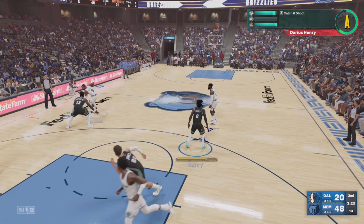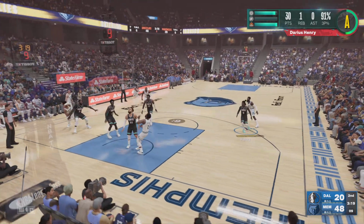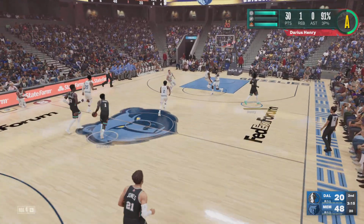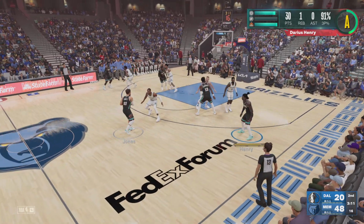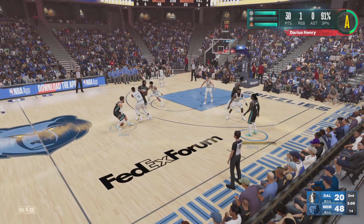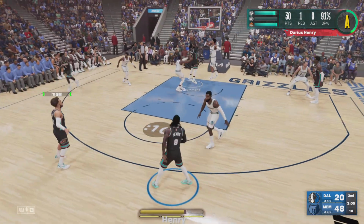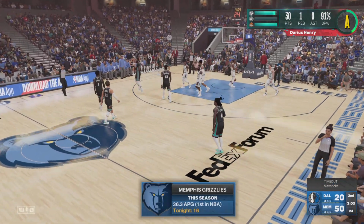Iguodala outside. Inside. Here's Irving. That shot off the mark. Good D by Jones. Drummond with a screen on Iguodala. Down low. Nice move. And there's Drummond. That's good on the assist by Jones.